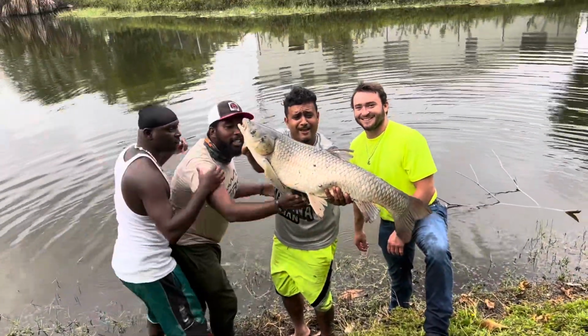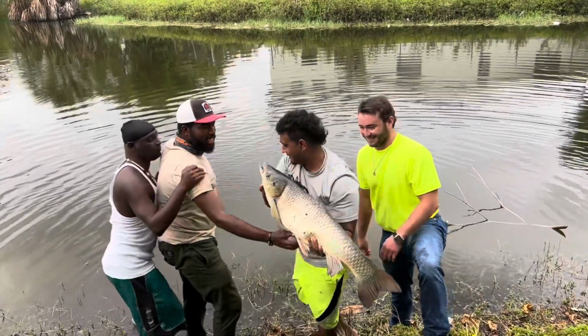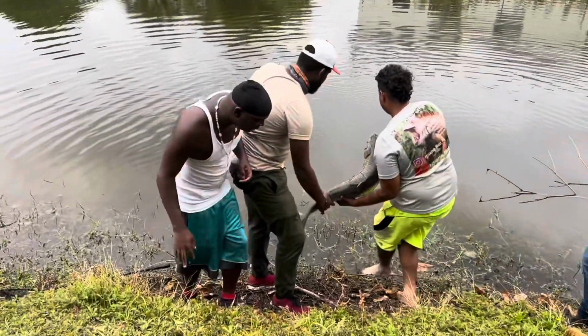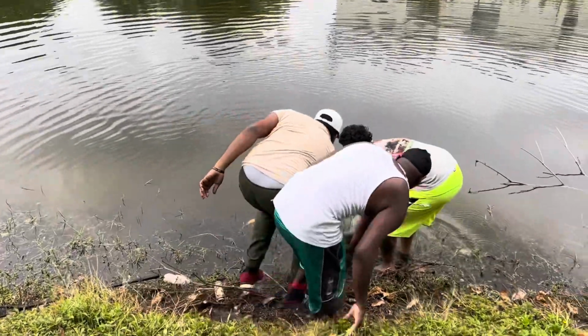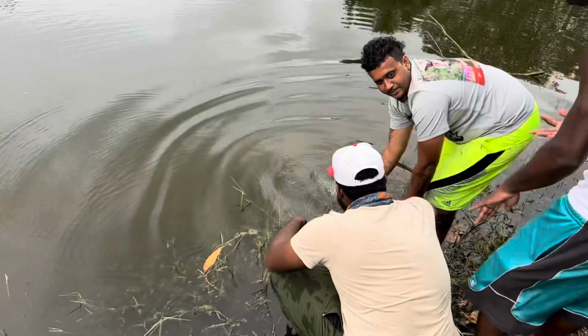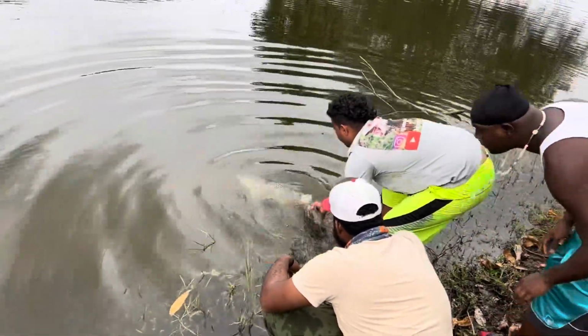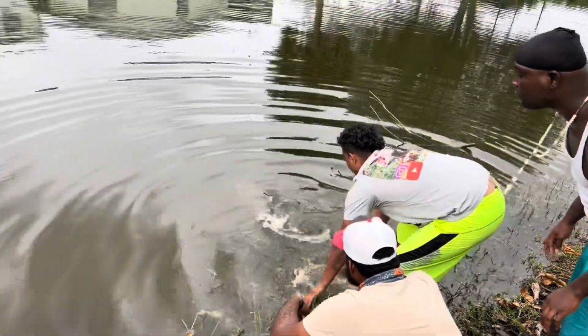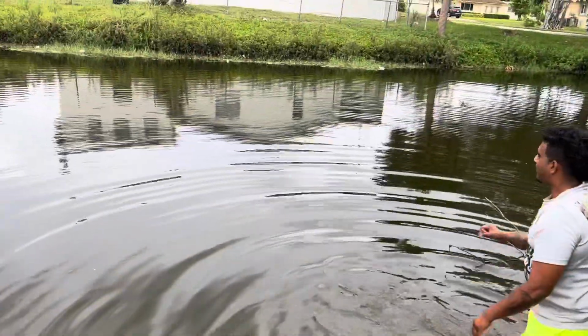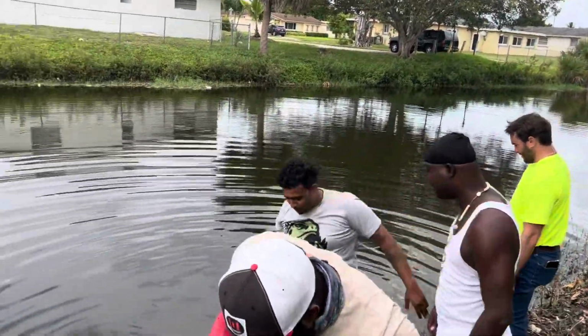Oh my goodness. You got a good shot of that, DJ? Oh yeah. All right, boys, let's send him back. Make sure he's good. Big strong fish. Come here, DJ. Take a look at him. Come on, take off. There he goes. Nice strong release. Perfect. Good job, team. Wow.